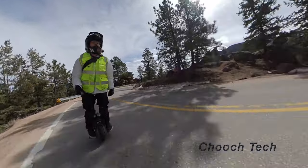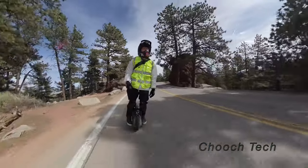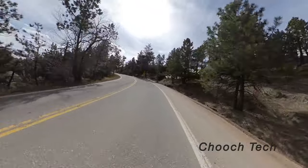I mean, look at that. Look how fast this thing is just tearing past bikers. And you're able to really keep up with traffic, actually, on roads like this, which is, I mean, I love it. I really do love it.